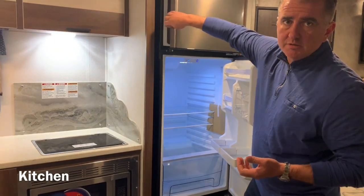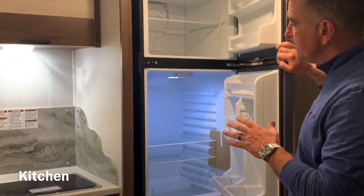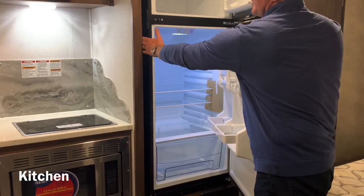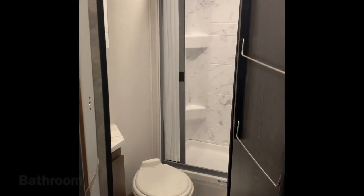Typically in this size coach, you'll have a 6 cubic foot fridge, sometimes an 8. We're talking 10.7 cubic foot, glass tempered shelves, no vent on the exterior, interior venting. That's all you need in this, and it really cools down fast.